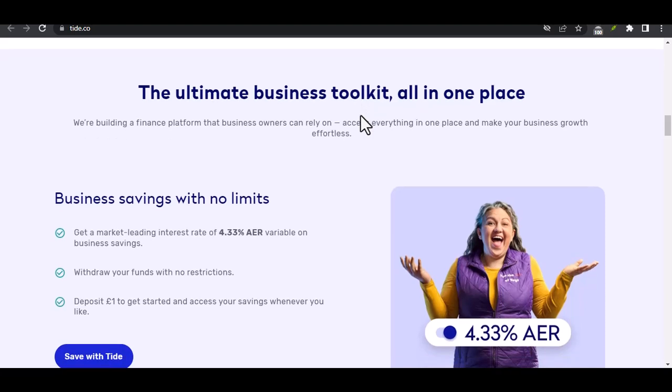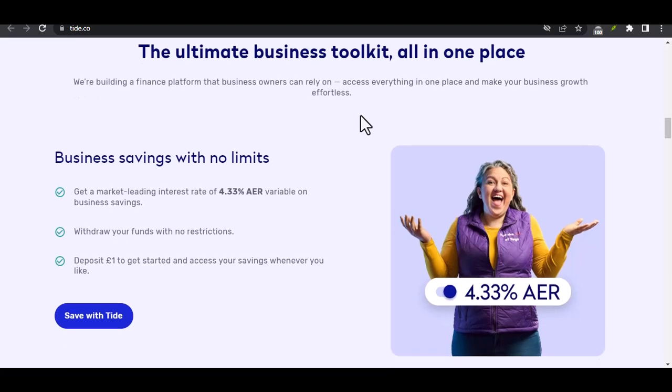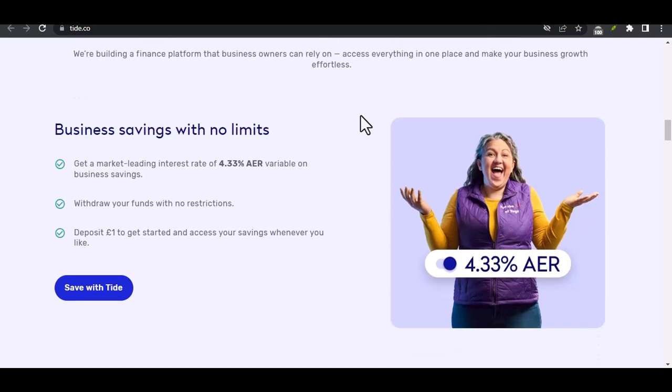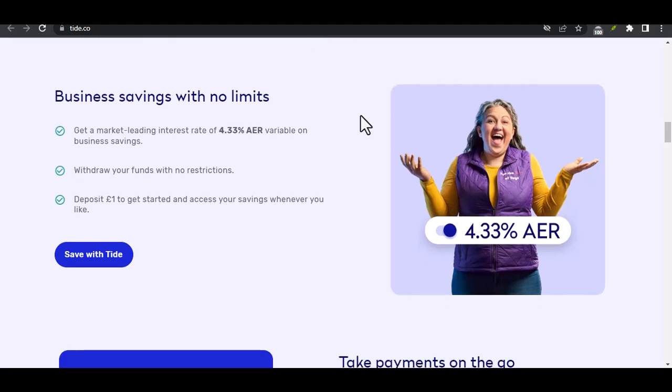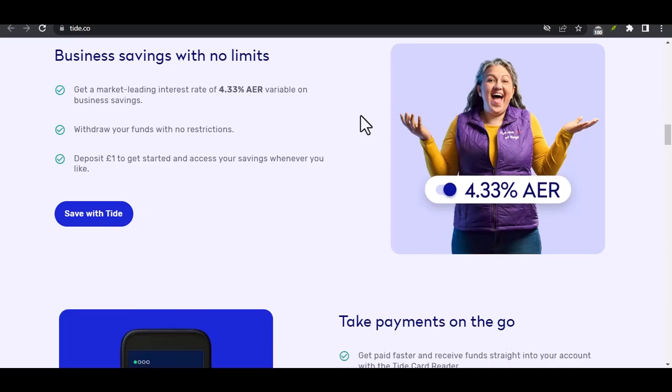Finding Tide Bank's SWIFT code. So, where can you find Tide Bank's SWIFT code? There are a few ways. Tide Bank's website. Check Tide Bank's official website. They often provide this information in their FAQ section or on a dedicated page about international payments.